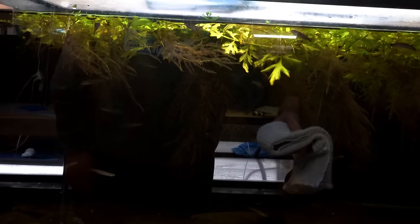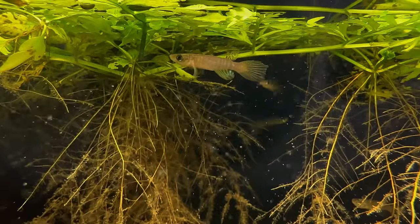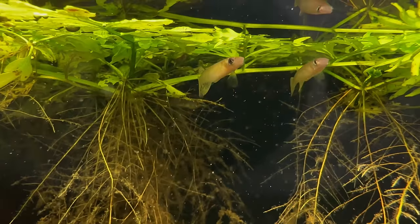Okay, I'm excited about this. This is Aphiolebius, used to be called Pterolebius peruensis. It's an annual killifish from Peru. And I think they're awesome. Oh yeah, there we go.